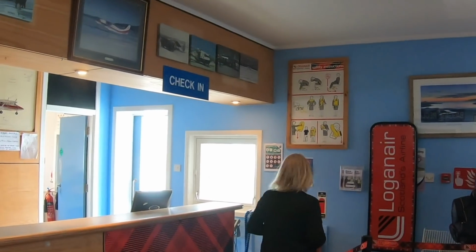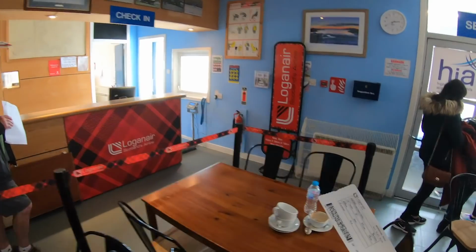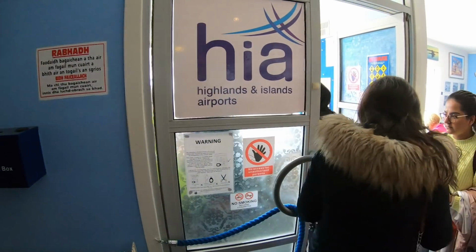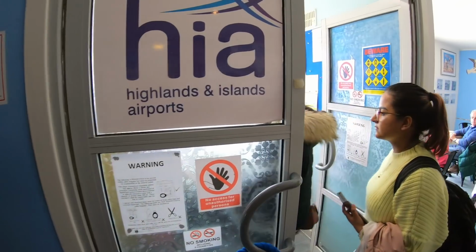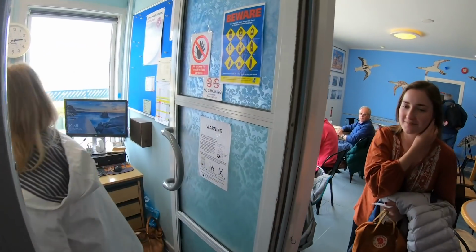Boarding was called, or should I say shouted across the cafe by the lady doing the check-in. Eventually we were called through security, which was actually just a little office, and out to the beach, where we boarded our aircraft back to Glasgow.